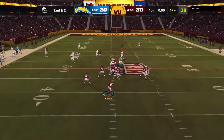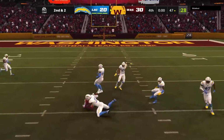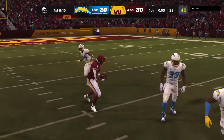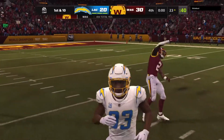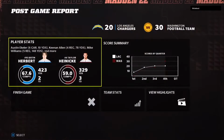Off the play fake, Heineke. He's going deep for Brown. Oh, this is taken in. It's complete. And he goes down, but not before getting this inside the 25. So it's Washington getting the victory here. And it took a big 4th quarter to do it, but bottom line, they got the job done.